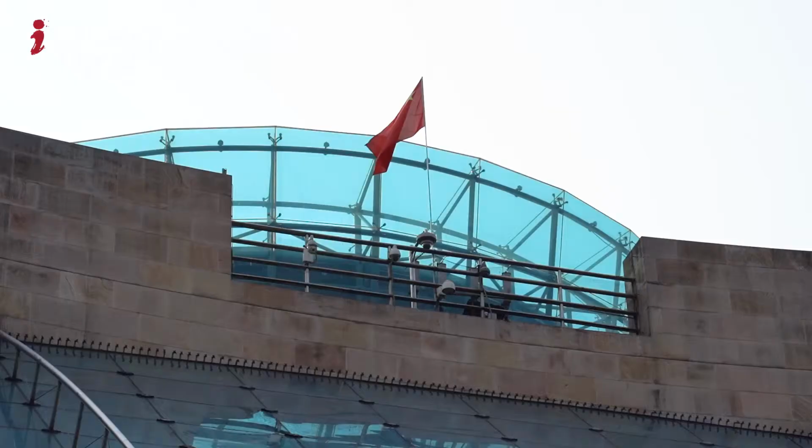Today we are at the Three Gorges Museum. Let's go. Going to the museum. Woohoo!